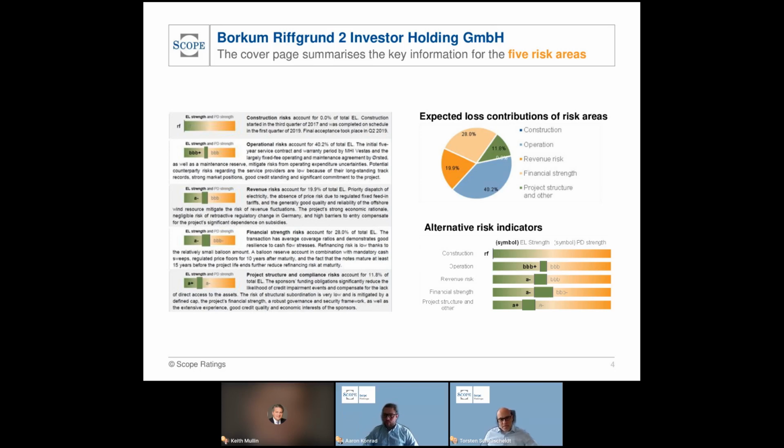Coming to the next risk area, which is called revenue risk, you see that the expected loss contributions here are not so dominant. We have like 20% here. Of course, the project benefits from stable and predictable revenues. And the reason is, of course, that we have no price risk in this transaction. We also have low volume risk because offshore wind is, from the volatility point of view, comparatively low.